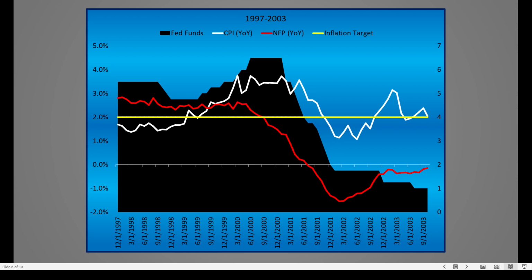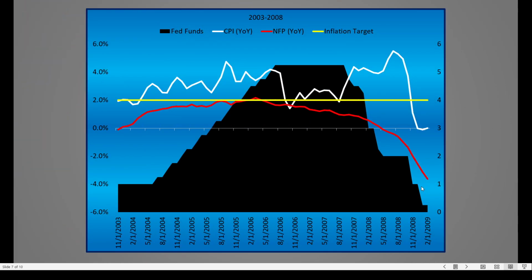We want to see the opposite. We want to see the red line go up while inflation stays kind of stagnant, where we're making more money, but things are still pretty cheap. Well, we had that in the early 2000s, 2003, 2004. Federal Reserve brought us down to 1% on the Fed funds rate. And in 2004 through 2008, we saw a rather strong economy. We know the housing market in 2007 was quite strong.